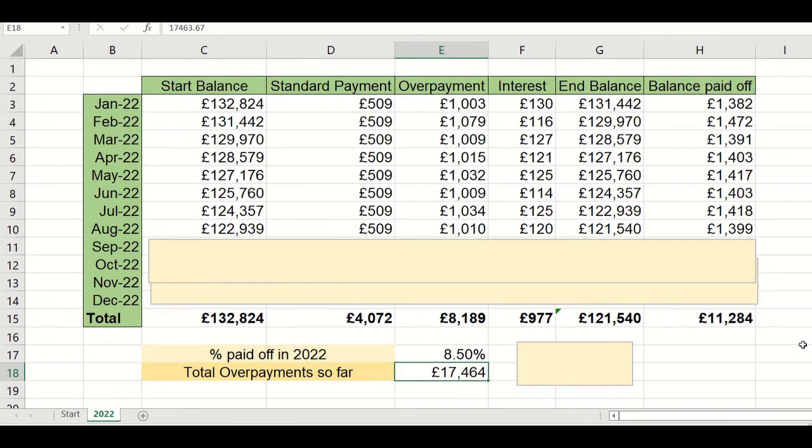I think when you do things incrementally and you do it each month, you forget about how that all builds up. Because tomorrow, if you said to me, can you get £17,500 together to overpay your mortgage, I just wouldn't have it. I don't have that in savings. But because I've done it month on month, it's really had a big impact.